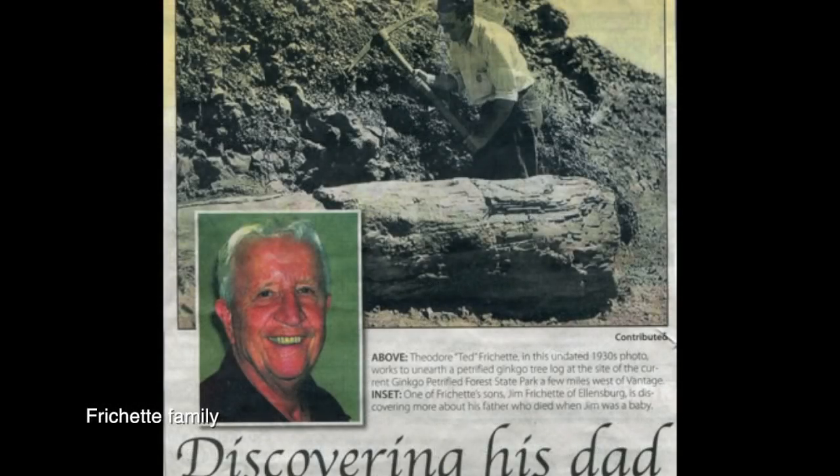There's a telegram as well. This is all from the Frechette family. Ted's son Jim lives in Ellensburg now and has posted a lot of this on a website. I can send you the link if you like tomorrow when I recap this lecture. And there was a nice little article in the Ellensburg paper a couple of years ago about Jim, who's now an old man, reflecting on his dad, Ted.